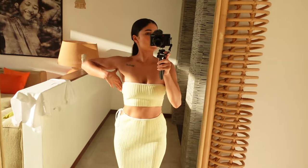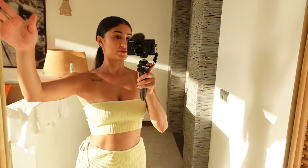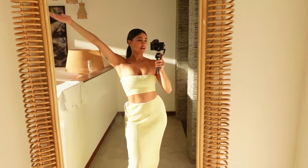This little yellow set from Vienna Boutique. We're just waiting for everyone to be ready and then we are going to Motel Mexicola, having a few pre-drinks. And I'm ready for our final night in Bali.